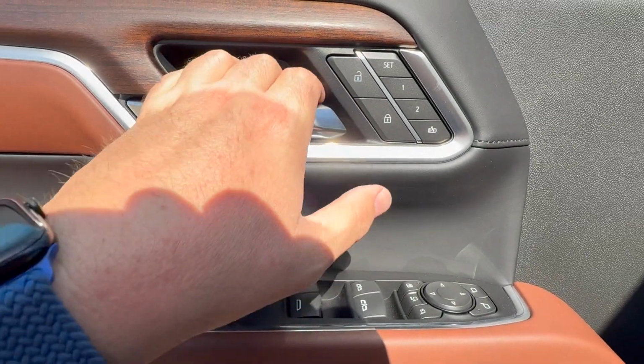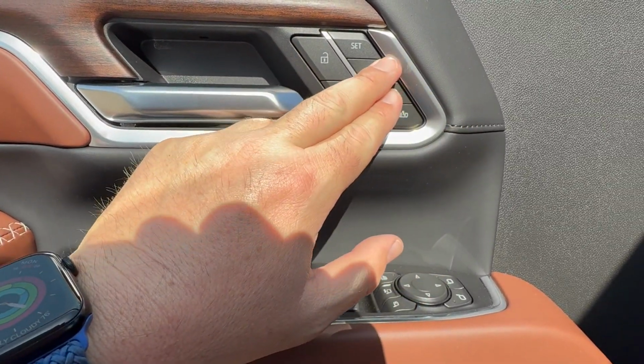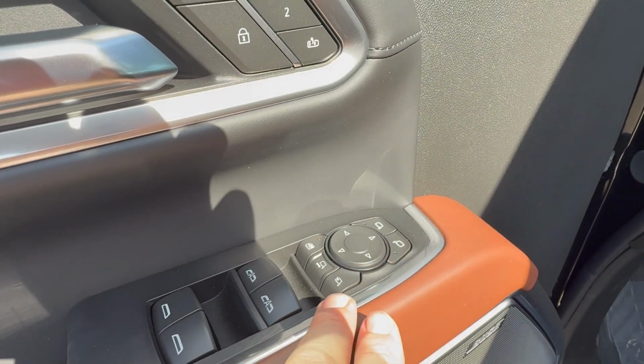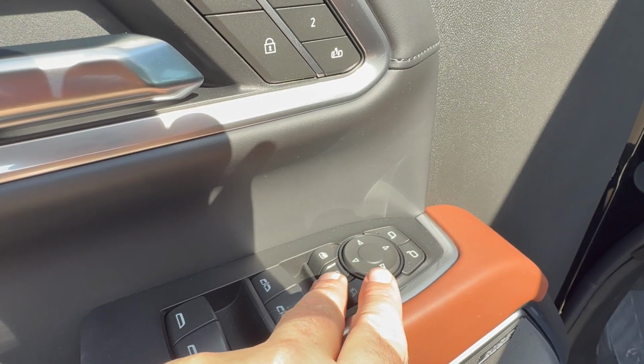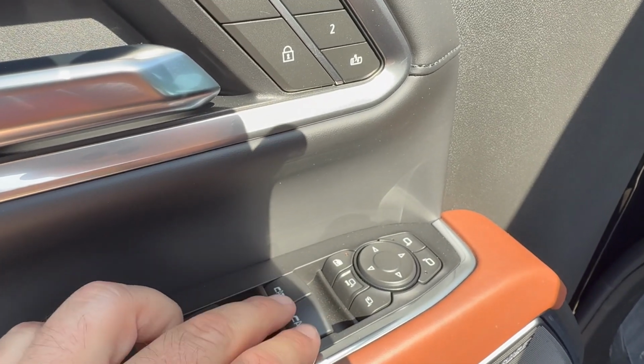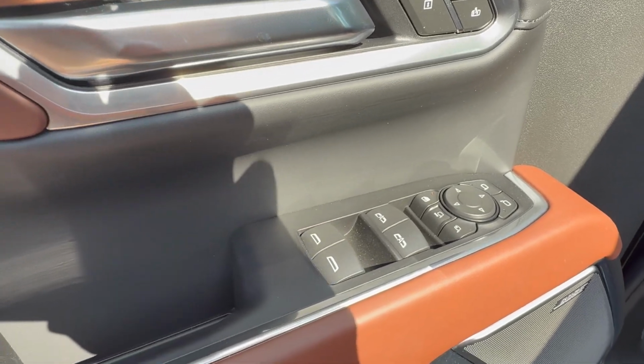Now we do have satin silver door pulls. We have our power lock controls, 2-driver memory with easy exit feature there. And of course we have our power mirror controls, power mirror fold away, the slide out mirrors there, and the window lockout. Automatic one-touch up and down windows for the front passengers. Power windows, of course, for the rear passengers.